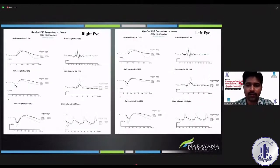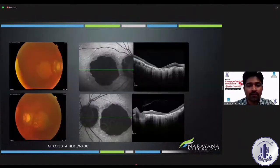So we did a full-field ERG for her. If you look at the dark adapted responses, there was some amplitude reduction in the 30 and 10 ERG, and also in the light adapted single flash and the flicker responses. So this was the father's fundus photo, autofluorescence and OCT, which can very well fit into a Stargardt's phenotype, as I was telling, with atrophic macular changes and resolving flecks slightly away from the areas of degeneration.